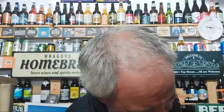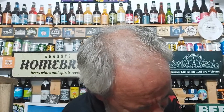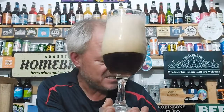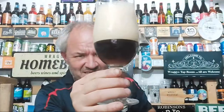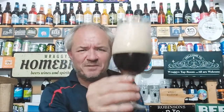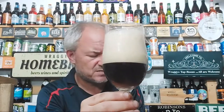So, just poured some out. It's a tad on the frothy side. So, this is the guest list. I've just poured some out. It says ABV once brewed 4.8%, so the head's a bit big. It always does tend to be like this initially, and then it sorts itself out.